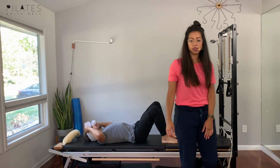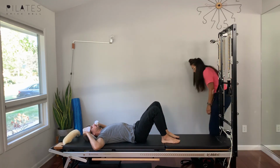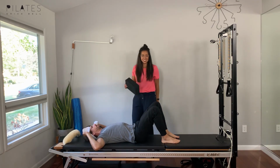What do I do with the block? Okay. Put it on the floor. Oh yeah, here it is. Story of a teacher's life, always looking for toys.